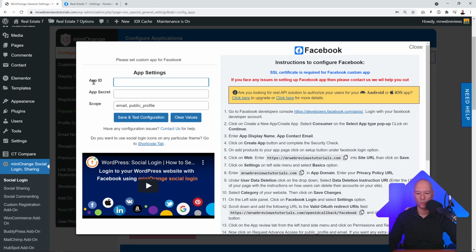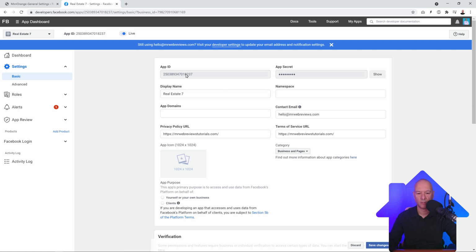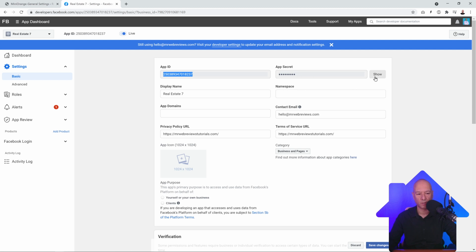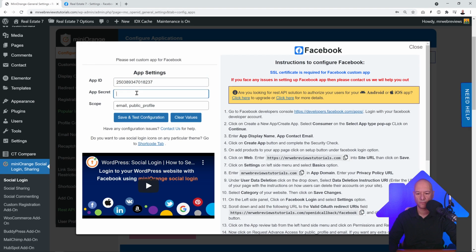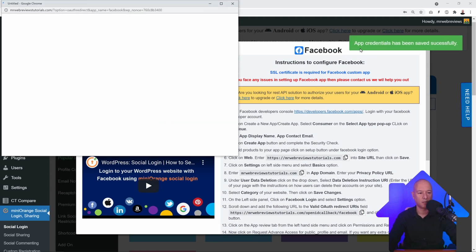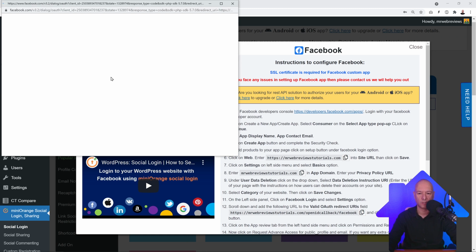So what do we need here? We need the app ID and app secret. Let's copy this, Control C, Control V. Now we need the app secret, so we need to show this, select, Control C, Control V. Now we can save and test our configuration. As you can see, app credentials have been saved successfully. Now it's running a test very quickly here for us.